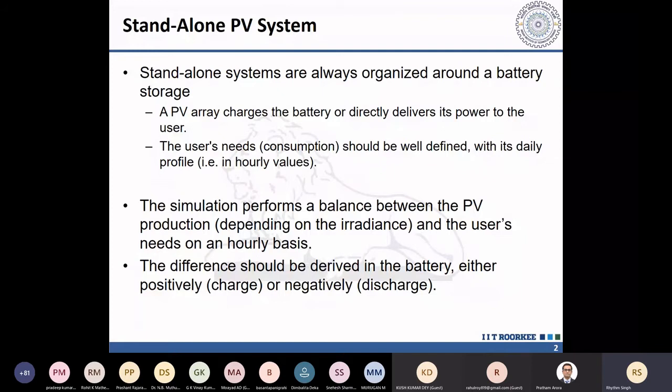When we talk about the modeling and simulation of this type of PV system, what we are mainly talking about is the power balance between the PV production, which depends on the irradiance, and the user's needs on an hourly basis. That is the same for every power source, because balancing between generation and load is what the entire thing of power generation is about.